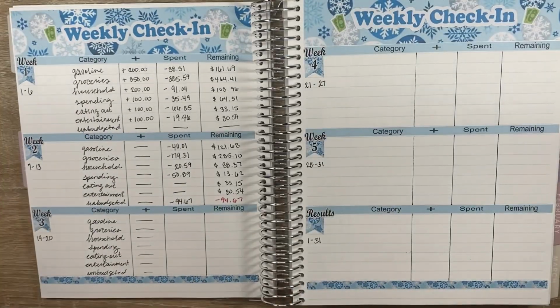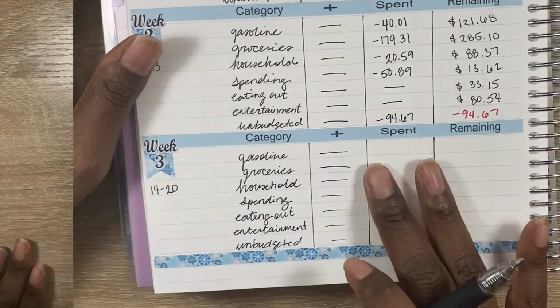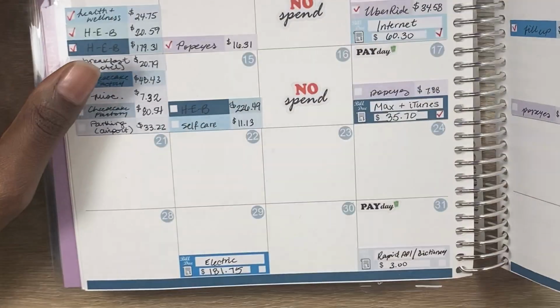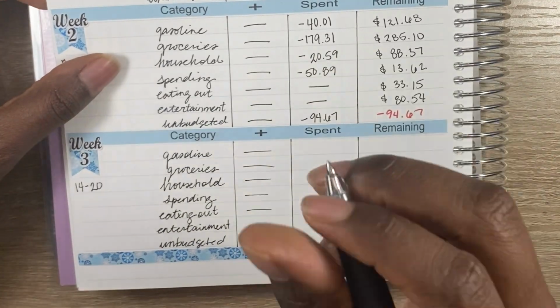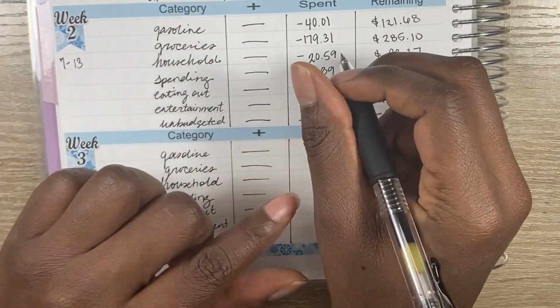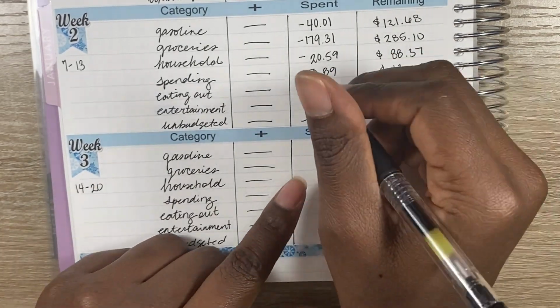All right. Okay. So now we are at the weekly check-in. So let me zoom you all in. All right. So starting off with gasoline, we're going to just write the numbers in. But again, I didn't actually transfer this money, so I'll give you the total of what's actually in my account versus what it should say.